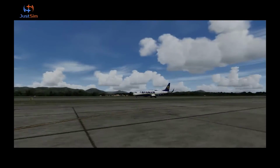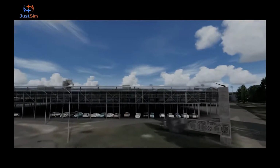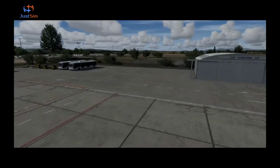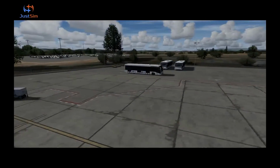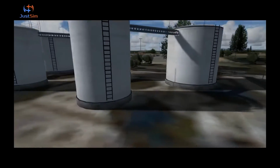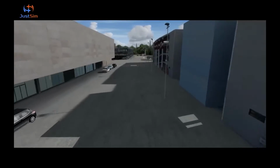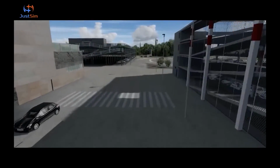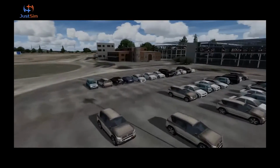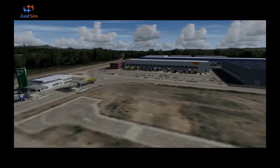What's pretty cool about this one, and I'm really liking the fact that more and more developers and companies are doing this, is that they're not just focusing on the airport, they're going into the surrounding area as well. Girona Airport has not only got the airport itself, but also over 150 square kilometers of photorealistic scenery around it. It has fully customized ground and runway textures and very high-res building textures, making it look absolutely spectacular.